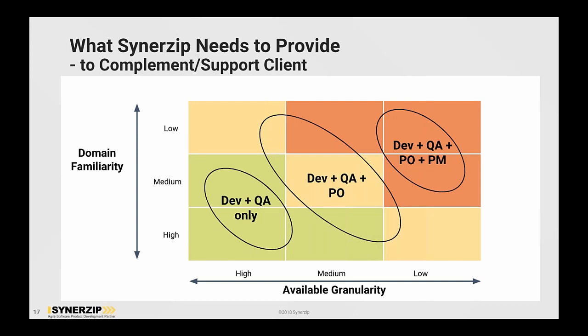So the answer is, I think this page seems to mislead people. The green doesn't mean that you don't have a product manager and a product owner. We're just saying in this green section, for the distributed remote development team, in that part of the team, you can get away with only a dev and QA. Of course, on the client face side, you would have a product owner and a product manager. So that's not the intent.